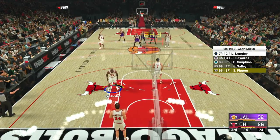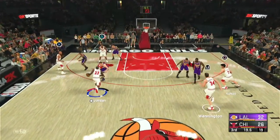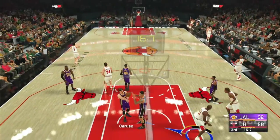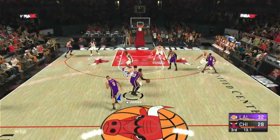That's nice hustle up the court. I mean, a nice pass to reward that hustle. We've got 22 seconds left in the third quarter. Here's Jordan. And slam dunk by Jordan. Yeah, it's like he just keeps going up and up. Limitless vertical for MJ.